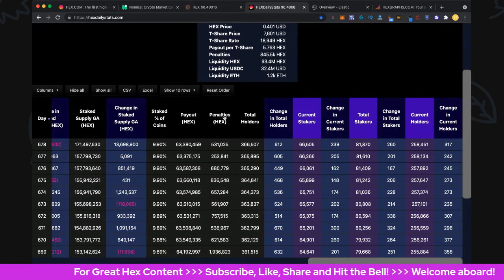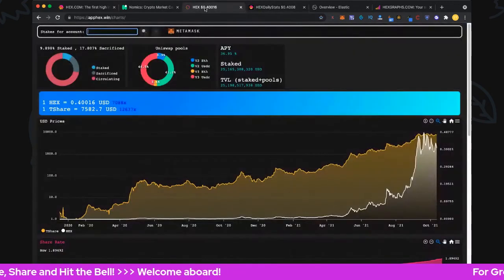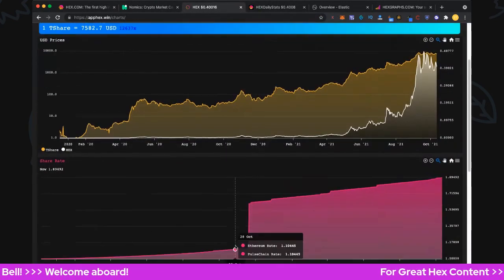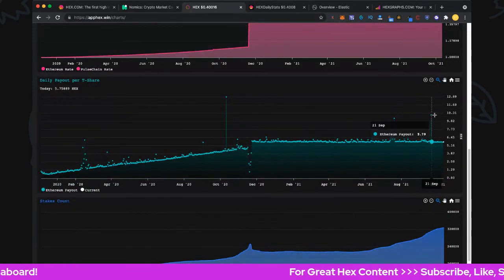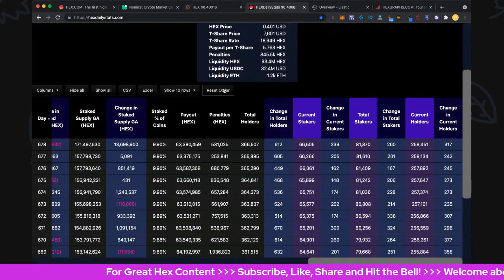But here's the big one that makes the big difference: penalties. You can see the penalties along here. So those all go to stakers. If we go back to our previous page, of course, we can see the penalties are here. When we get a big penalty, we get that there. So that's corresponding to this penalty column here.